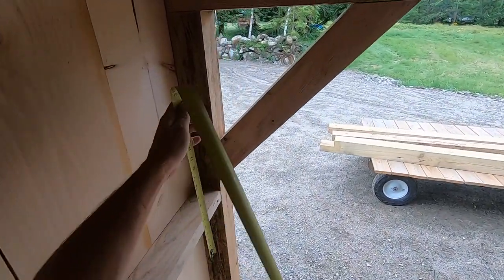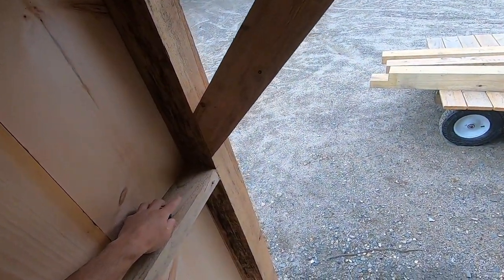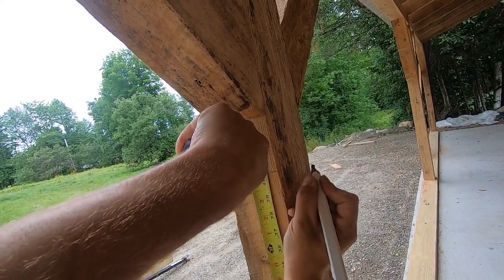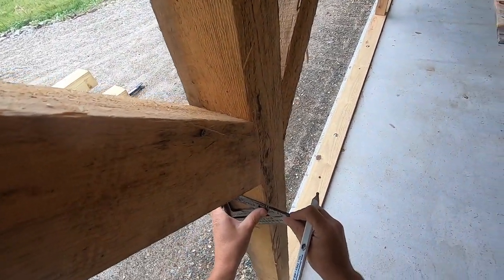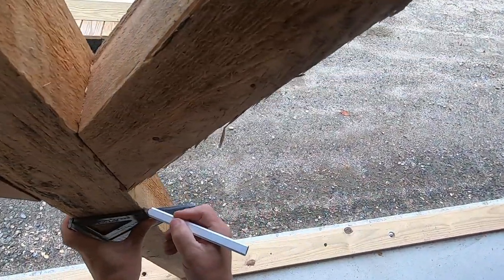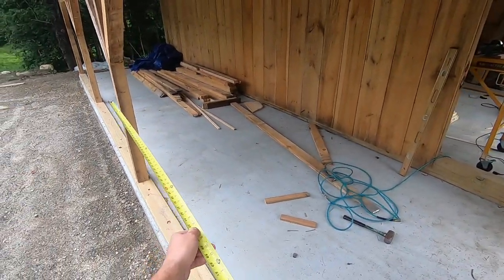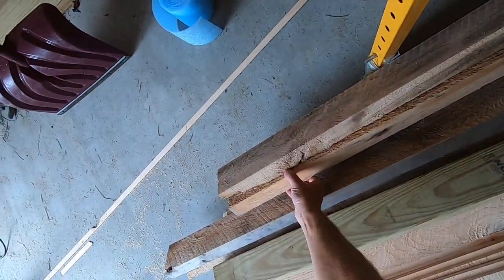I also need to see, do we have doo-doo? No. So we gotta drop this 2x4 lower over here. We'll go 40 and a half there. And then also, mark that there. We'll keep our other 2x4s the same. So I wonder, get a couple of measurements taken. 115. All right.